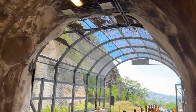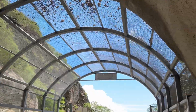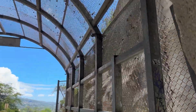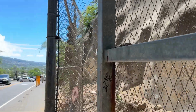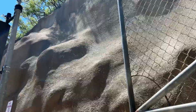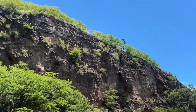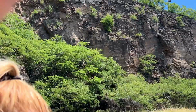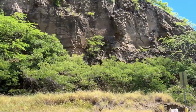Coming out on the other side, there's this cool structure, again, to protect against rocks that are falling, but it looks like Jurassic Park to me. It's pretty cool. They got these huge fences, again, like Jurassic Park. It's pretty cool. Here's the parking lot. There's what the side of the mountain actually looks like, which you can see here where it stops, where that spraying of whatever stopped.